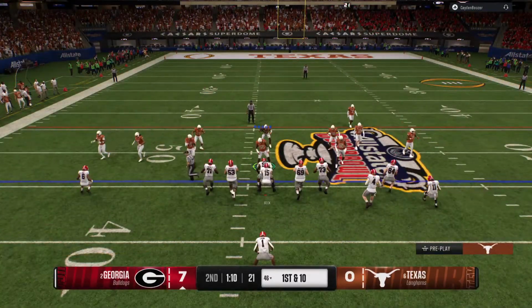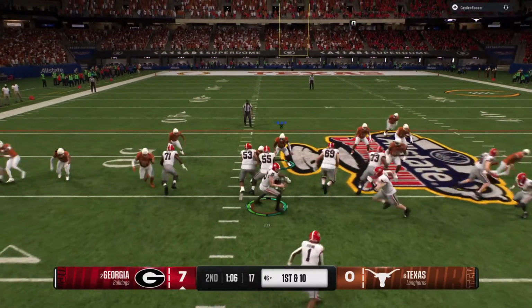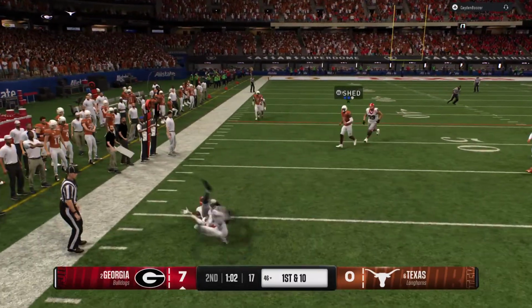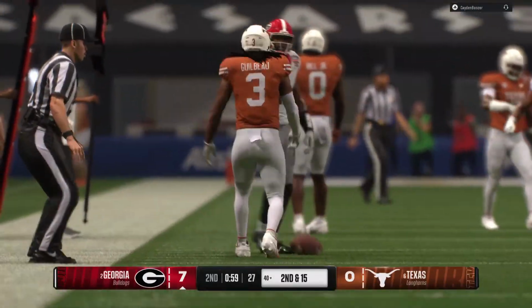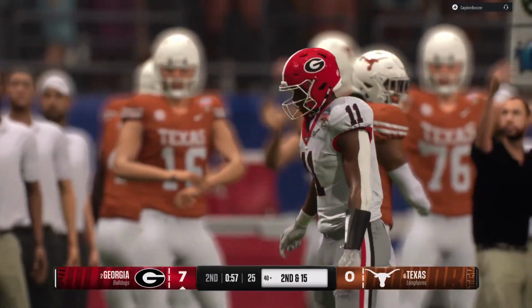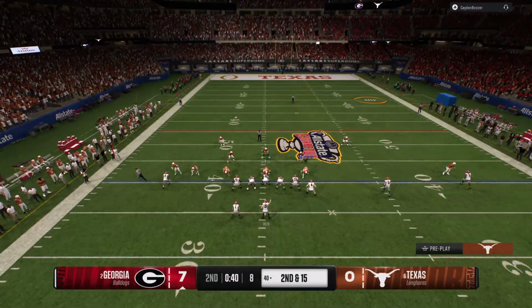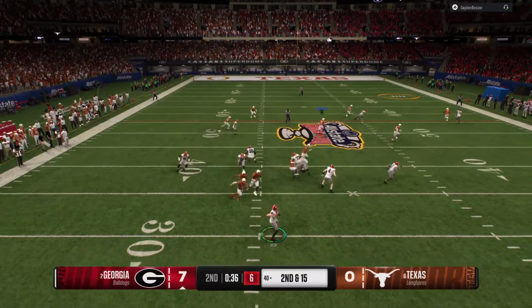A new set of downs after that completion. Oh, a reverse. And they'll tackle him for a loss of 5 yards. Well, the backside rules for a defense against the run are to check for the cutback, the counter, or reverse. That time they stayed home and were in perfect position. They were able to stop that reverse in its track.